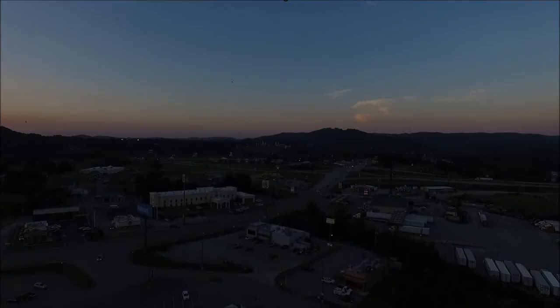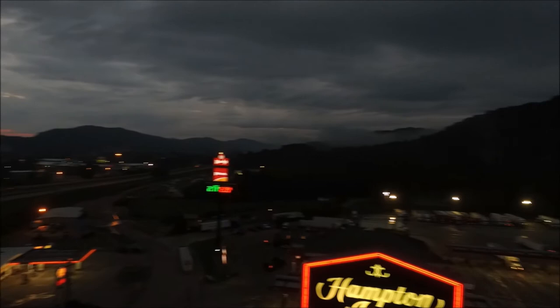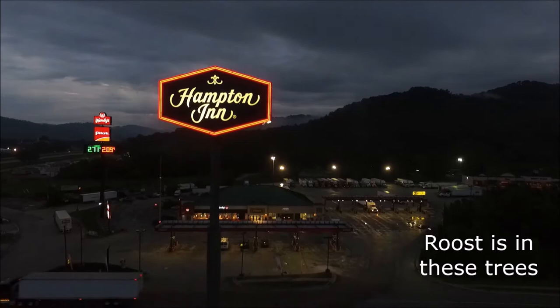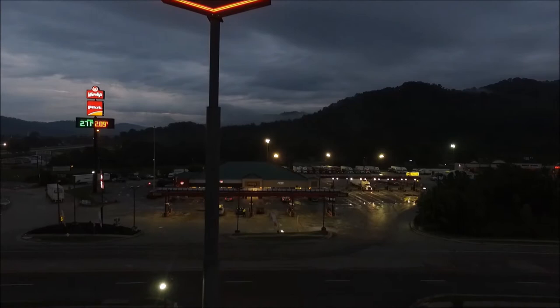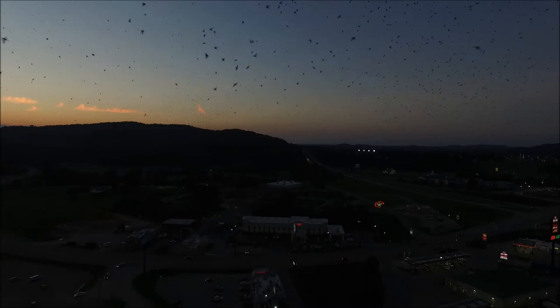Most all of these end-of-summer roosts are located on the radar. They show up as green donuts on the local weather radar. Tonight, they're landing right across the street from the Hampton Inn in these trees here. Right next to a truck stop, Huddle House, Walmart, Burger King. All this is going on, and some people just don't even notice it.